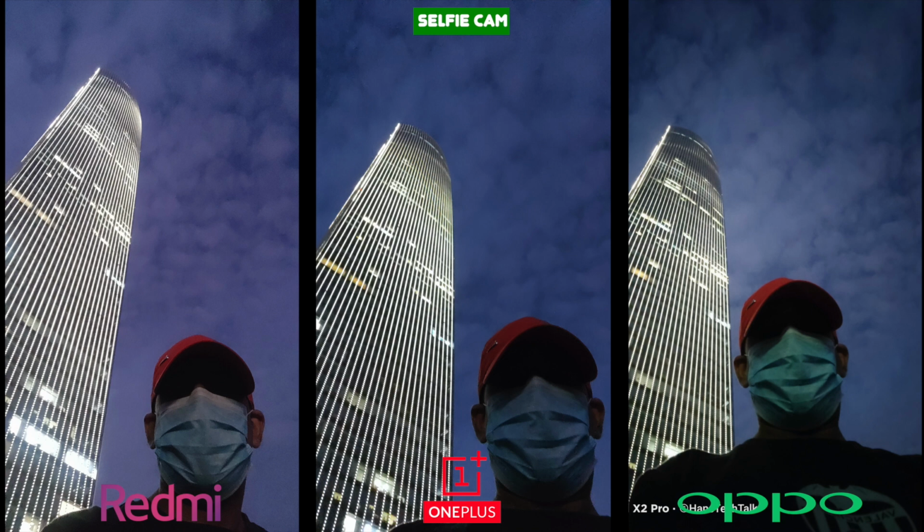Okay, this is how it would look when you try to grab a selfie in harsh lighting conditions in a dark environment. I didn't have much expectation, however, I wanted to see which one is better than the other. And OnePlus 8 Pro is the better one.